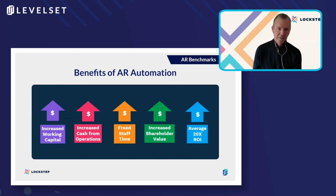Every day that you lower your DSO is like taking a day of sales and depositing it straight into the bank. And so you can immediately increase your bank balance by doing these techniques. You also get more cash flow from operations as a result, being able to have the cash on hand. It frees up a massive amount of staff time. So we talked about all those manual activities. By the way, they're not only manual, but they're also very menial. Most people don't enjoy doing it. So finding a way that you can actually get rid of the menial tasks so you can focus on the customer relationship is a much more fulfilling role, and it's a much more productive one.